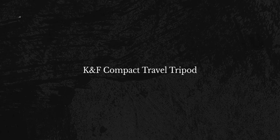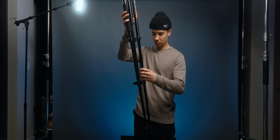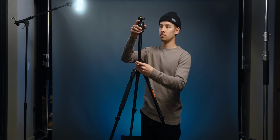Tripods are kind of one of those things that no one really wants to spend money on, but I can tell you from personal experience, it is honestly something you should invest a bit of money into. But everyone also typically needs a decent little travel tripod. Now, there's a few different brands out there that make great ones, but a lot of them are really expensive. This one from Amazon, it's a K&F Concept, is incredibly well priced.